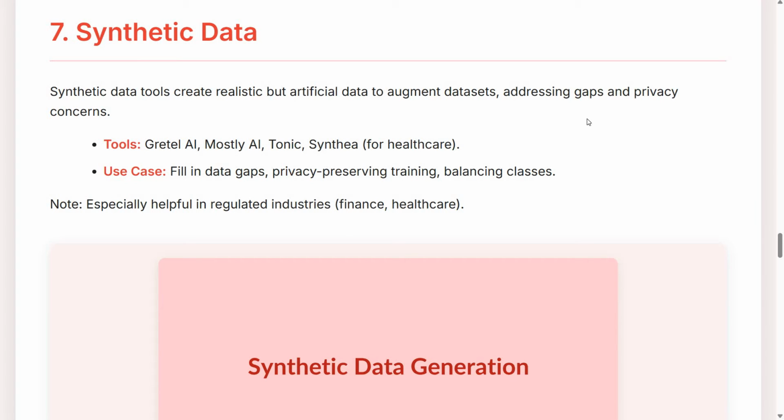Yes. There's a clever solution emerging for that. Synthetic data. Faking it till you make it. Sort of. Synthetic data tools create realistic but entirely artificial data. It looks and feels real statistically, but isn't tied to actual events or people. And why would you do that? Well, primarily to augment existing data sets. You can fill in gaps where real data is scarce or maybe too sensitive to use directly.